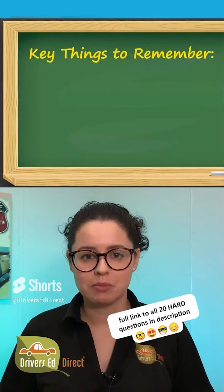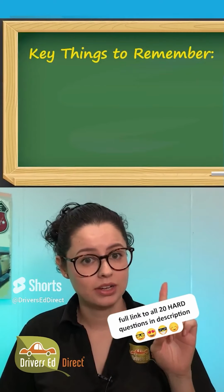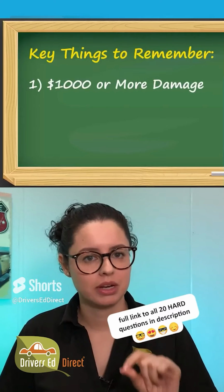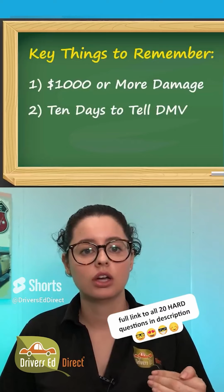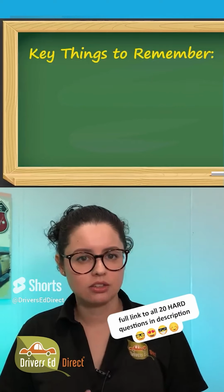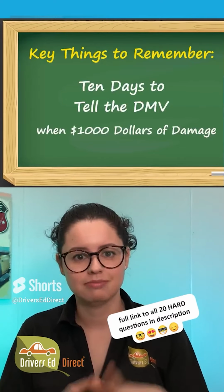The key things to remember that will help you ace these collision-related questions are: 1. You report collisions to the DMV when there's $1,000 or more of estimated damage. And 2, the 10-day rule applies to how long you have to report the collision to the DMV. So try to think of it like this: 10 days to tell the DMV when $1,000 of damage.